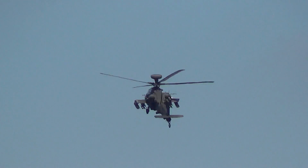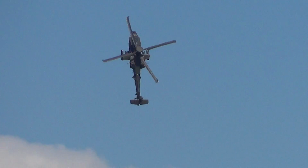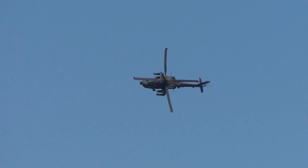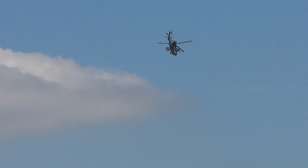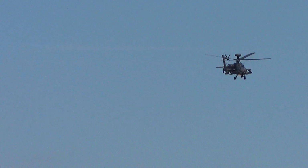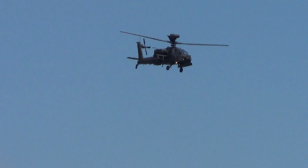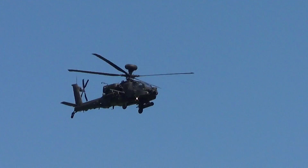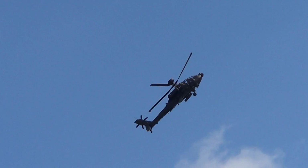Again, as they end out to crowd left, they're going to do another pedal turn. As you can see, it's a great view of the aircraft there, as it pretty much looks like it's about to fall out of the sky before rapidly accelerating back towards the airfield. You're in for a great view of this aircraft now as it does a 270-degree wing over away from the crowd. It almost looks like the aircraft goes all the way upside down.